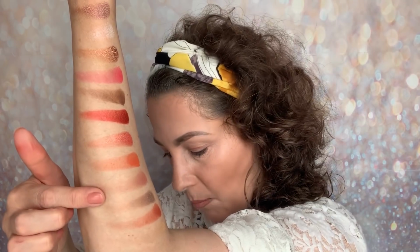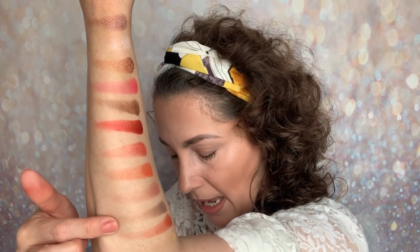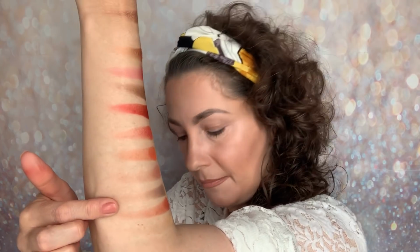Okay, so we're starting off here. This is row 2. So we have got a shimmery orangey, not quite as coral as that, but a little bit more on the peach side. We've got our first matte of the second row, an out and out orange. We've got this taupey shade, which is another matte, which matches this shade perfectly, but in the matte form.